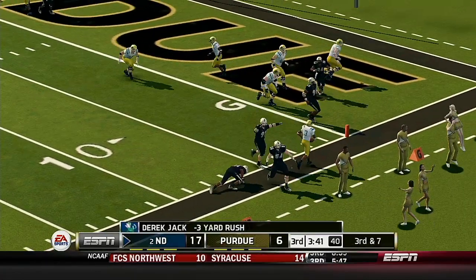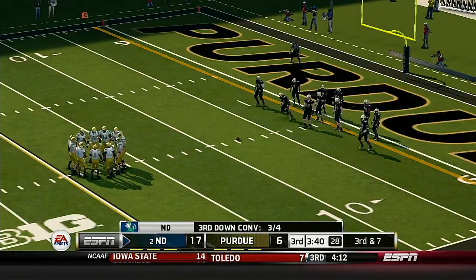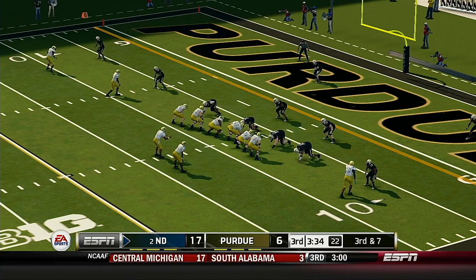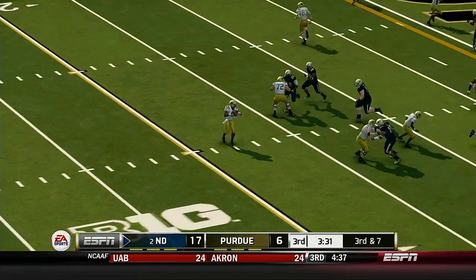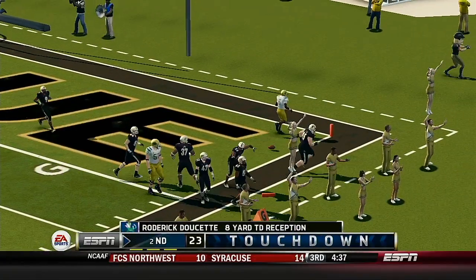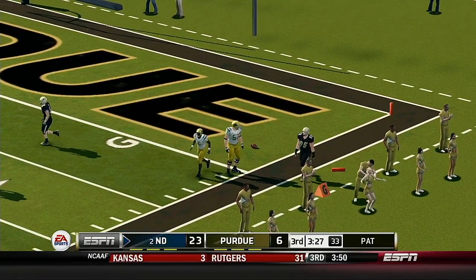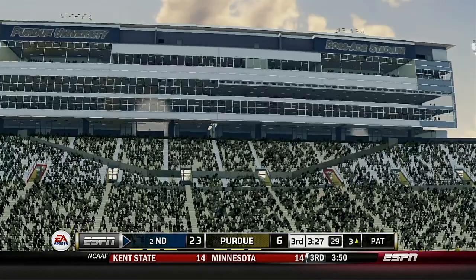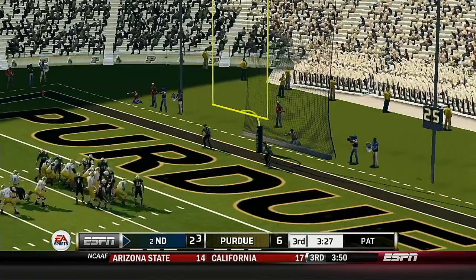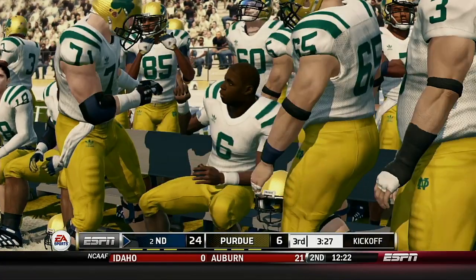Pitches it. He's got the corner, and he's shoved out of bounds right around the 8-yard line. That makes it 3rd and 7. They'll line it up again on 3rd down. Here's the halfback on the screen. Touchdown, Notre Dame. On the extra point. So an 8-play, 65-yard drive, and it's good for 7 points.